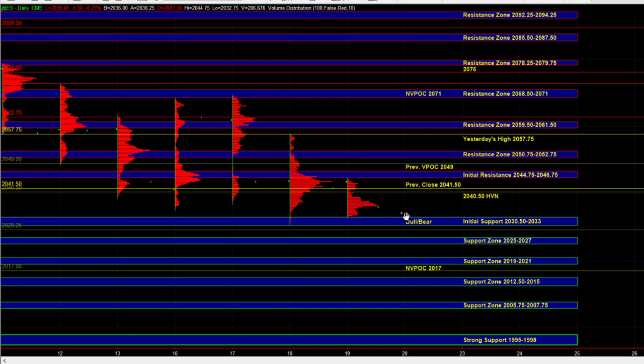So in the overnight session, we saw that ES simply balanced within a range, and heading into the open, our short-term directional bias is going to be neutral, and we are open to a move in either direction. Holding above 30.5 to 33 is really going to be key for the buyers.